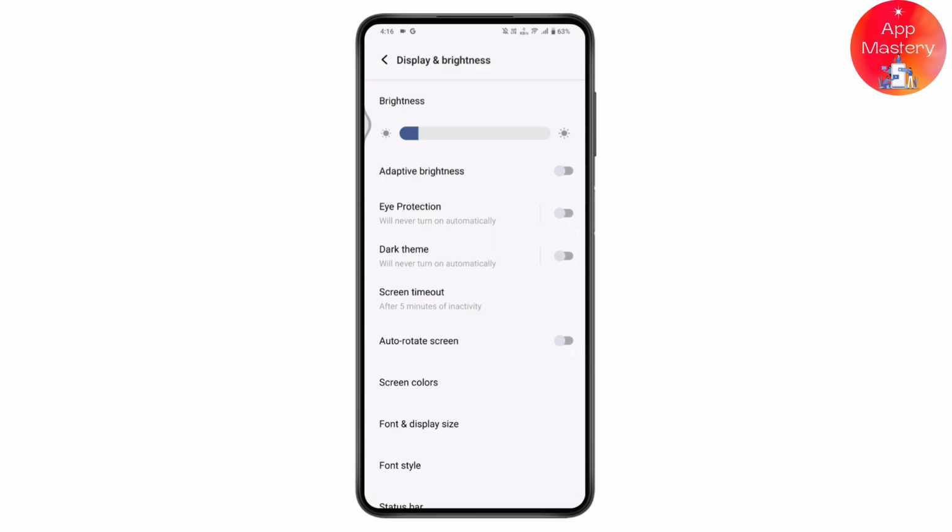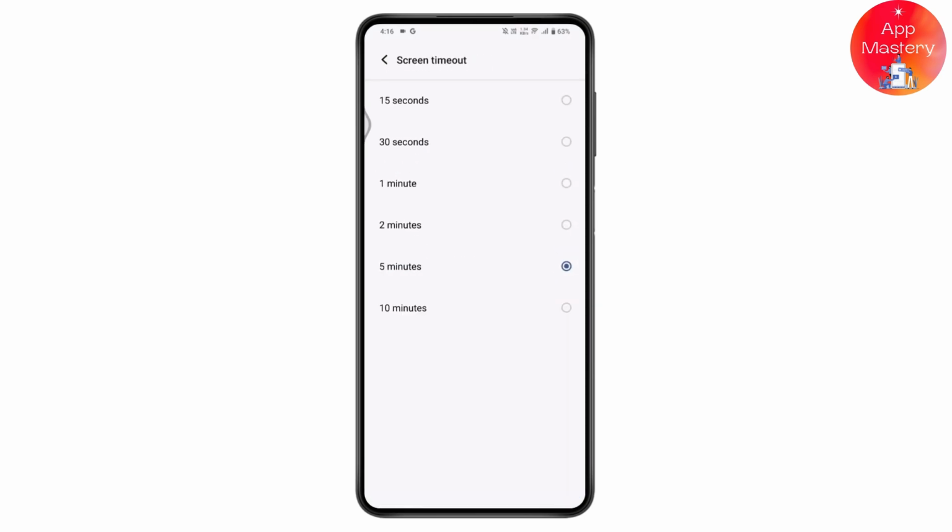Once you've chosen, here you will have an option of screen timeout. Tap on that, and then here you need to choose maximum minutes, because if you have chosen the minimum, then your screen will keep dimming. So just choose 5 minutes or 10 minutes and your problem will be fixed.